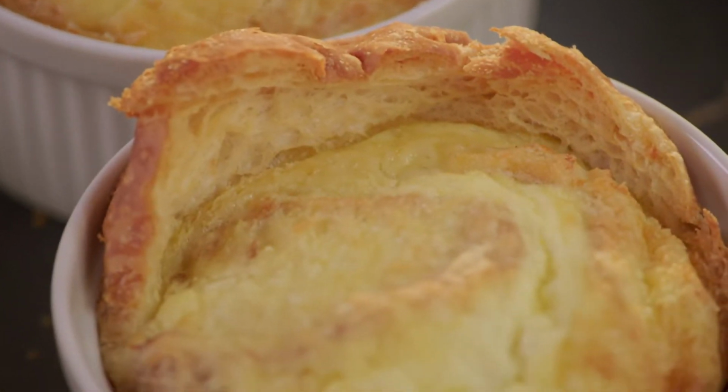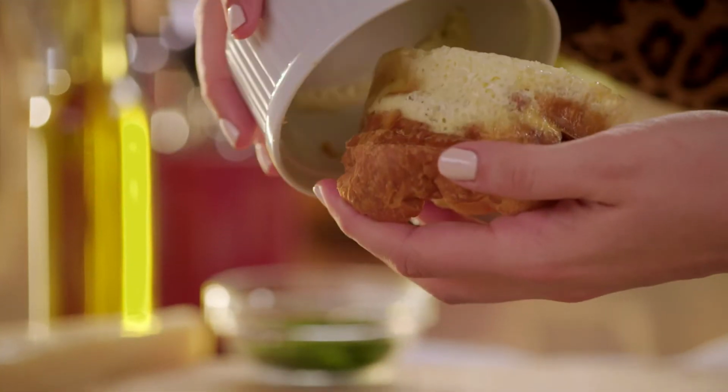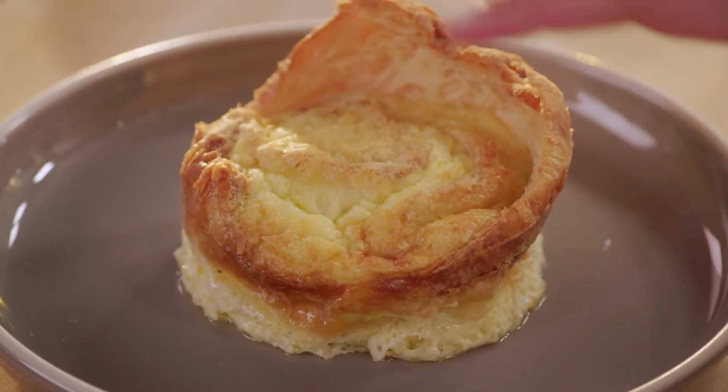Have a look at these. And they pop out so easily. Little showstopper here.